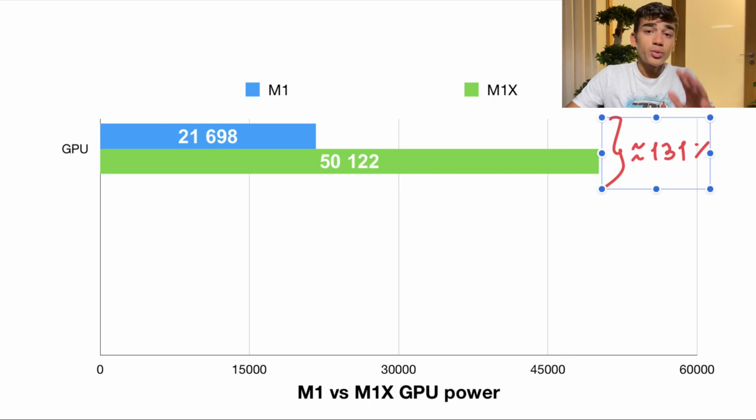score when compared to the 21,000 of the M1. That's more than a 100% jump, so around 131% in terms of improvement. Now we are expecting even more from the M1X results of the 32 GPU core, because if you are doubling the cores from the M1 in terms of GPU and they are even better, imagine if you quadruple them. You might see an even bigger jump.